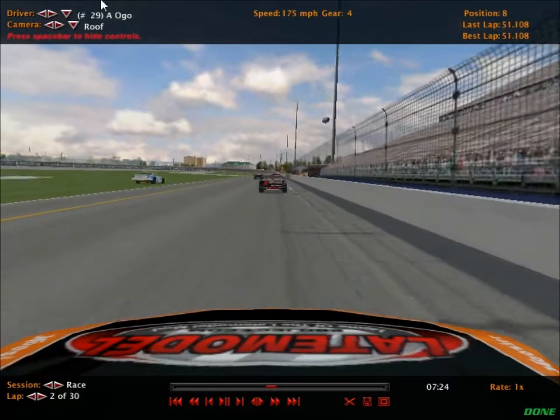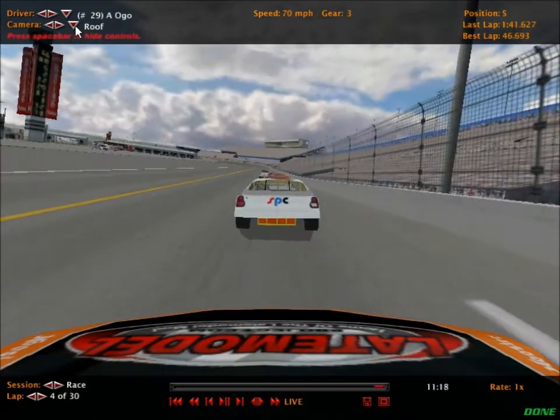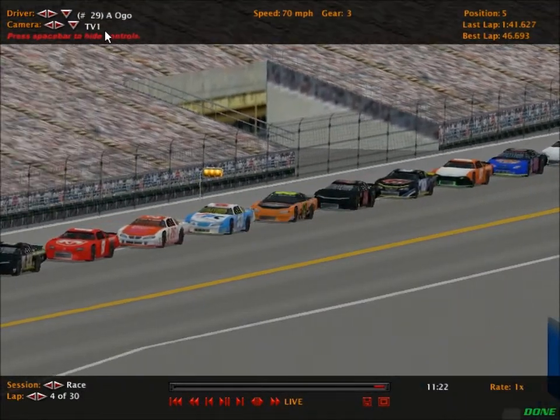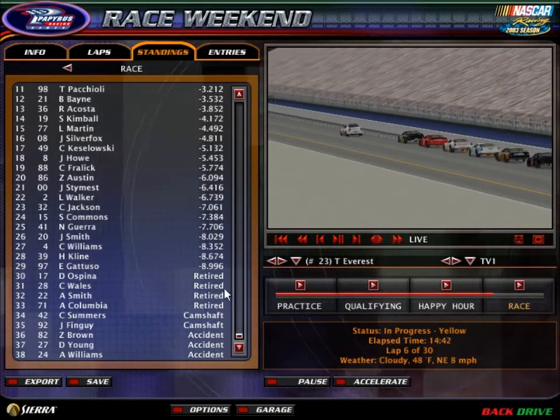Actually, I think Jeffrey Howe might have got some damage. But nonetheless, wild wreck on lap number 2 here at Daytona. Before we go green on lap number 7, I want to show you a few things. Here are the cars out of the race.